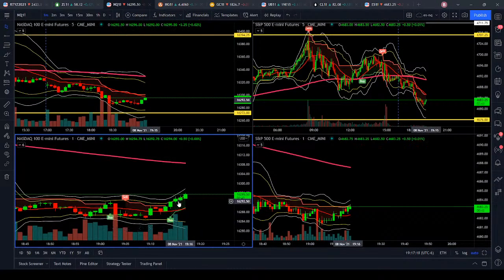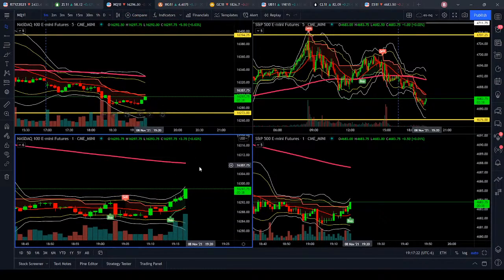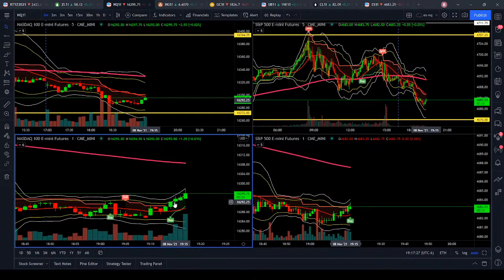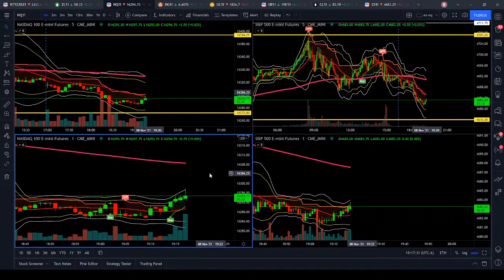Huh? So it's trying to get above this SMA line. I mean EMA, yeah, SMA line. I was right. That's a decent little move. 92 up to 97, 5 points. Pulling back as it hits that SMA.